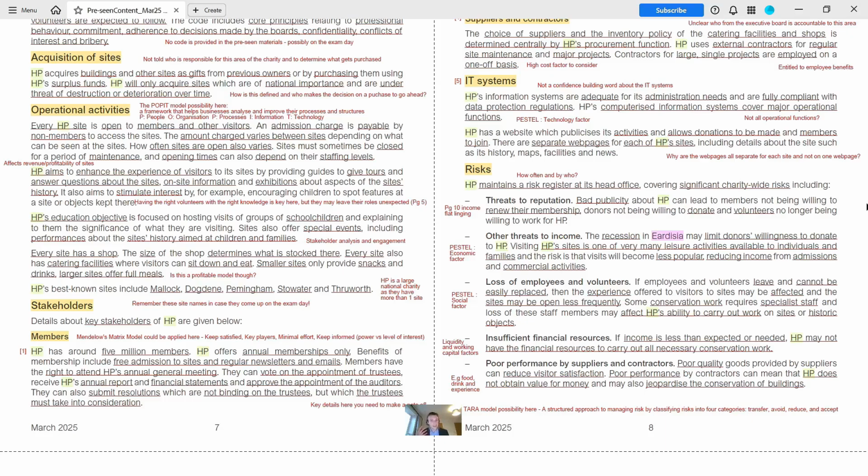So they have an admission charge. You'll see all my key notes underlined that you should definitely be aware of, that is payable by non-members. So in other words, I think this is based on the likes of the National Trust. If you come to a National Trust site in the UK and you're not a member, you have to pay to actually use it and enter. The amount charged varies on the different sites, because they vary in size, in different times of the year when they're actually open, and in the different staffing levels.